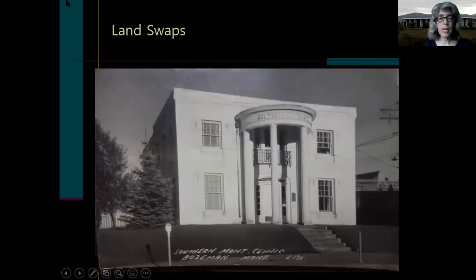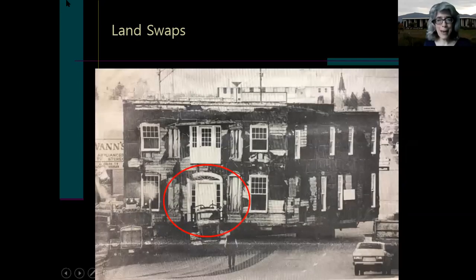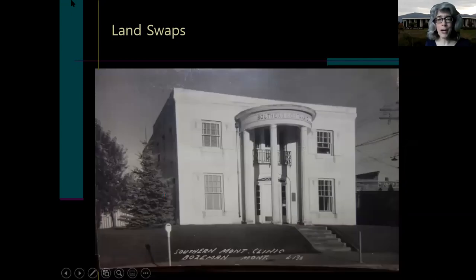I went too fast, sorry. I'm going the wrong way. Oh, sneak previews all around.